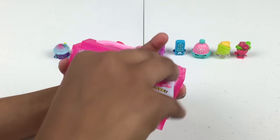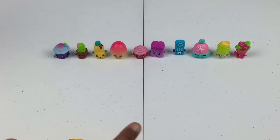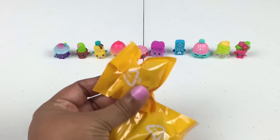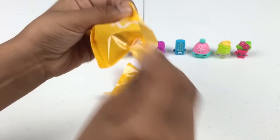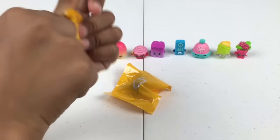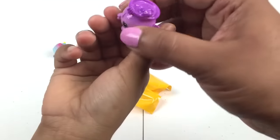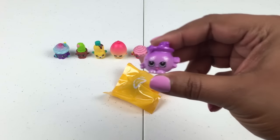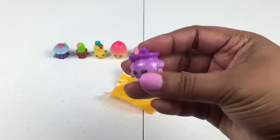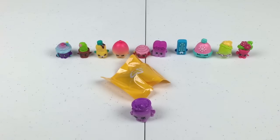Let's see. Seriously. Ooh. Yellow bag. Yellow bag. You guys see that? Yeah. That's the first time in season four that there's yellow bags. Am I right? What is it? Oh my gosh, a new one! Oh my gosh. First of all, it matches my nails. And I've never seen this one before. Oh, that's not a limited edition. Wait, is it? It is not, but let's see who it is.